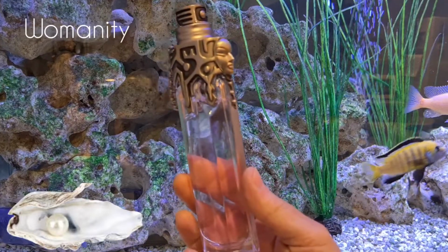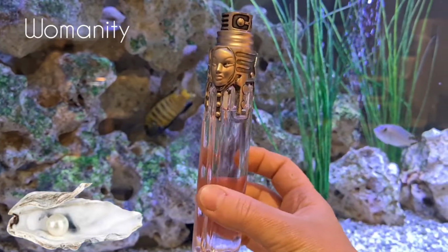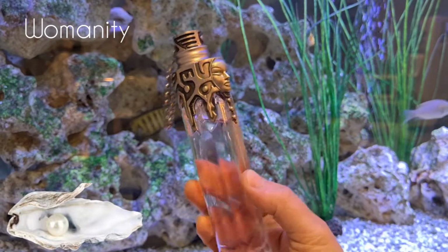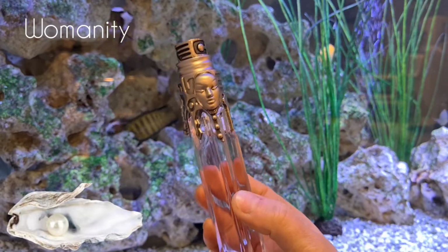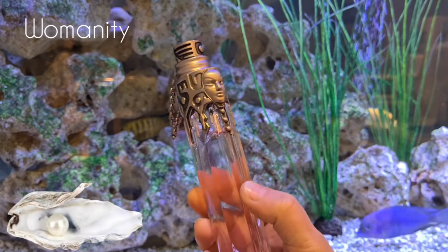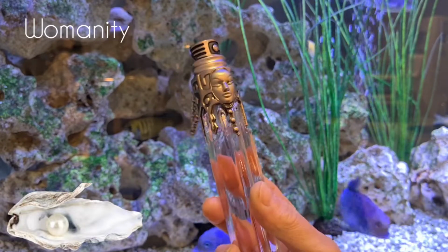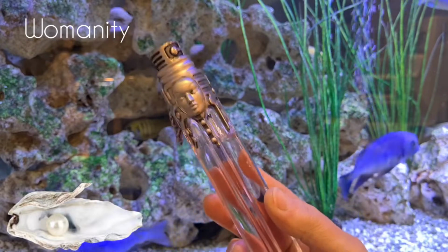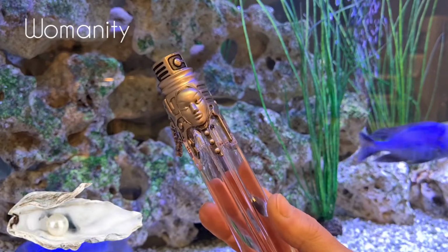This is the ever polarizing Womanity. Some people are alien people, some people are angel people. Some of us are the Womanity people, and I'm one of them. I love this fragrance. The moment I first smelt it, I instantly enjoyed the saltiness and the whole vibe of it. Now that it smells like an oyster, exactly, it is incredibly salty. The salt content in this is almost equivalent to, you know, tasting an oyster, almost.